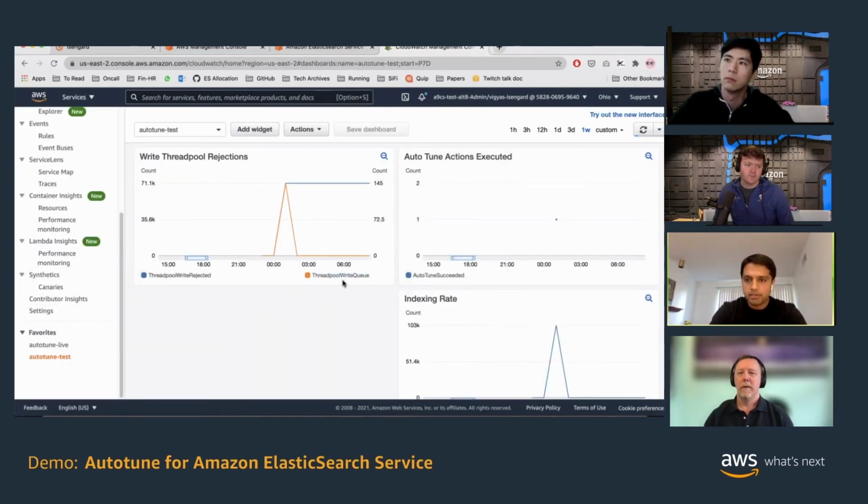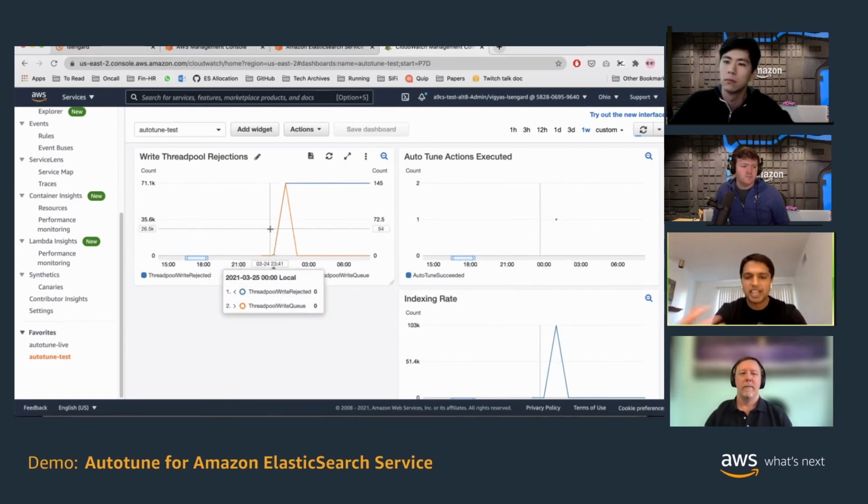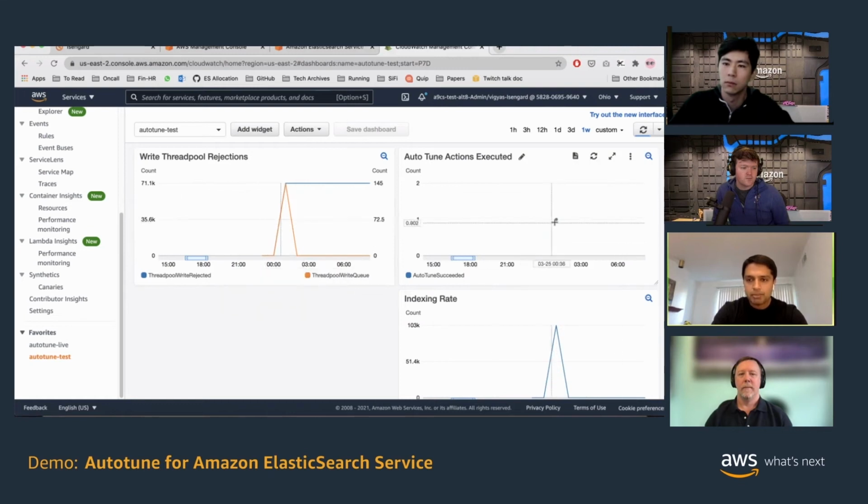So if you were to correlate along these lines, your Autotune kicks in. You can see a dotted line on my dashboard, because it correlates all the 3 graphs together. So this right here is when Autotune kicked in. Before this, you did not have any rejections in the graph, right? So your rejections had spiked. Now this is happening at a very quick time window, so it's a little hard to see it here. But you can see that when Autotune happens, your rejections flatten out. So they're not increasing anymore. And your indexing rate right here goes up because you can index more and you can get more performance out of your cluster.